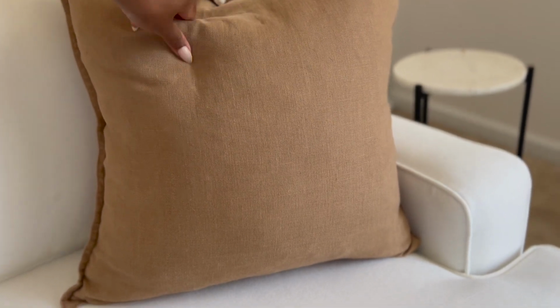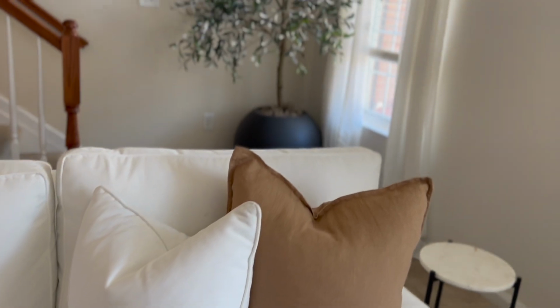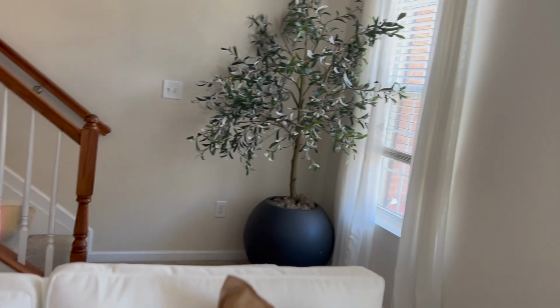I have the pillow inserts stuffed at a 24 and the pillow covers are a size 20-inch. That way the pillow looks really nice and full. I was loving this pillow. I really felt that it went really well with the neutral tones, and kind of played off of that cozy, really nice, relaxed living room vibe.